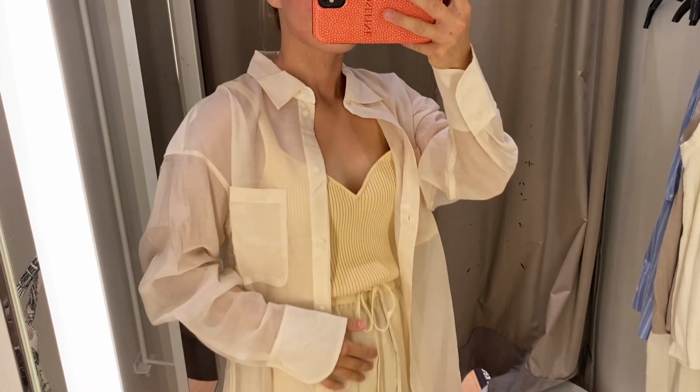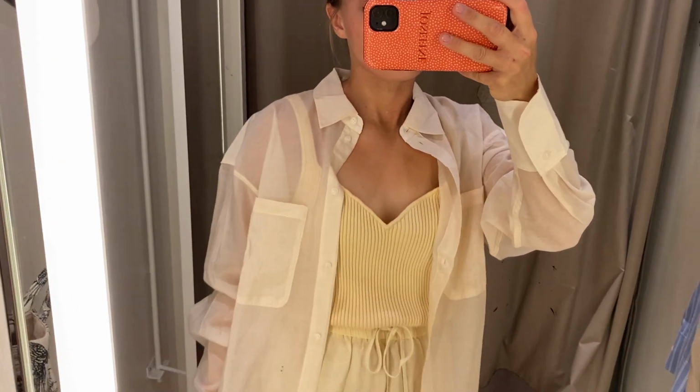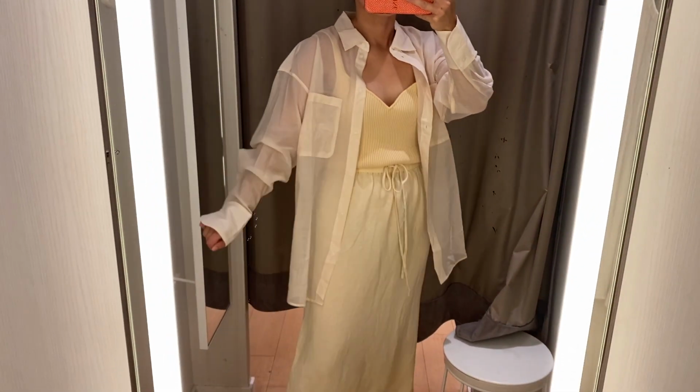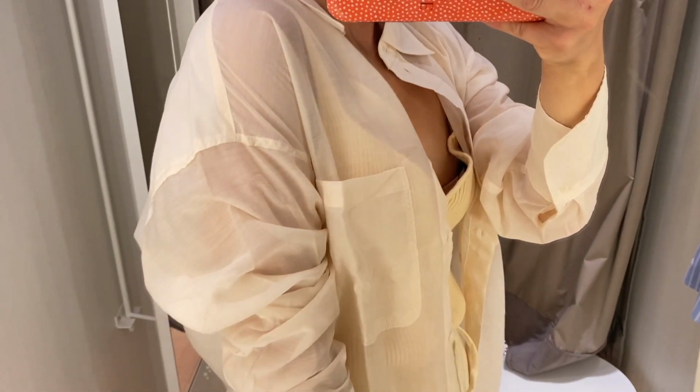Now this shirt is quite fun, I think, because it's really, really sheer. Not for everyone, I can imagine, but I thought it was very fun and perfect as a layering piece. Sad that it's not 100% lyocell though.